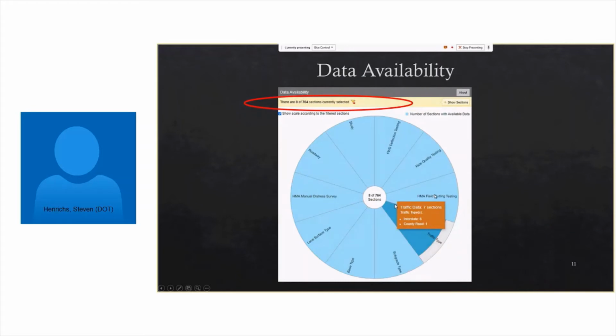Next on the toolbar is data availability. It's a pie chart that shows how many sections have data in different categories, and this is useful to know if the sections you filtered for have the data that you're interested in. So here I'm showing it filtered for those 8 stabilized sections. It's all filled in blue except for one little piece. There is no traffic on one lane of the low volume road, so it's showing up as 7 of 8 sections have traffic data.